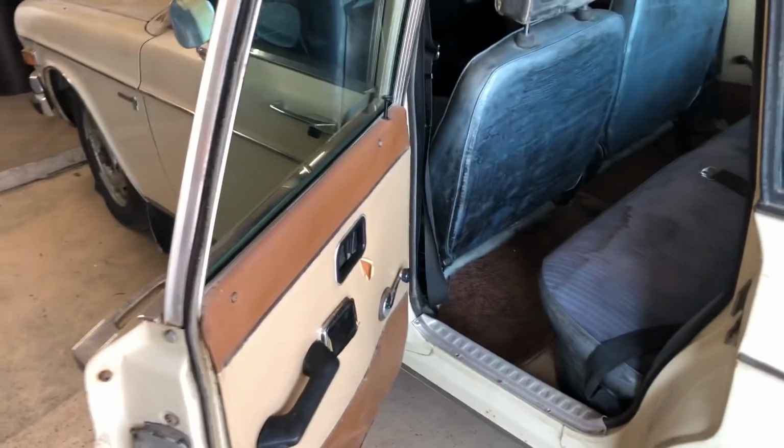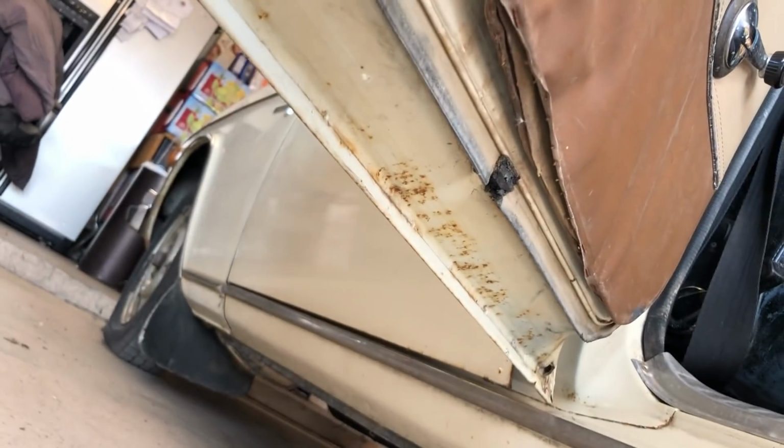They don't really have any rips in them, but they are pretty sun-beaten on the top half here at the headrest. There's the rear panel, everything cleaned up nicely on these doors. The underside of the doors, pretty clear. There's no rust there, thankfully. Water was able to drain out the bottoms. I love these handles too.